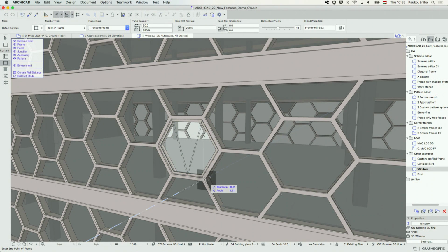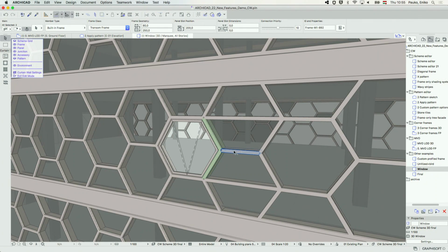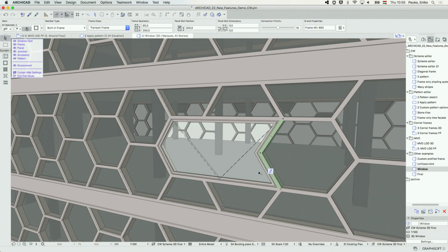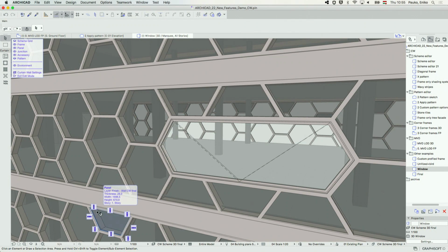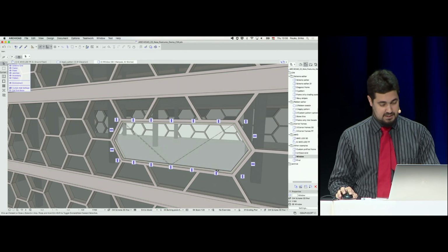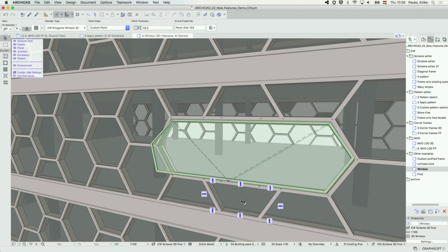And if I modify the pattern slightly, so I add 2 extra frames, one here and another one horizontally here, and start removing the unnecessary frames from here, here, and here, and probably remove these 2 as well, you can see that the panel automatically adapts to any kind of geometry it receives, still being a standard window that looks like a window and acts like a window. So if I select it, I can simply grab, I said simply, grab that little hotspot and open the window directly on the facade, just like I could do it with any other window in walls.